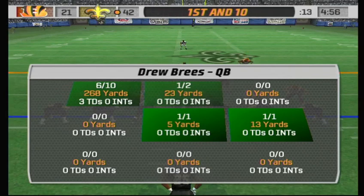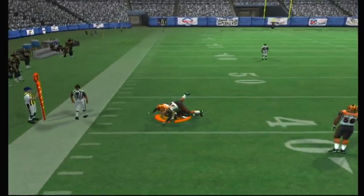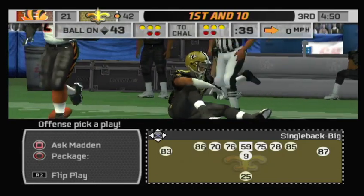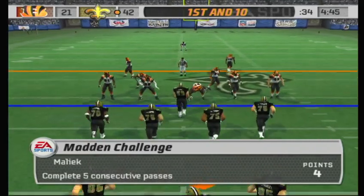The Bengals come out in a 4-3. Pass play here on first down. Throwing on the run. Right on target to the wide receiver. John, he's proven he's a consistent target. Yeah, especially in situations where they're looking to get first down yardage. Ball on the 43-yard line.